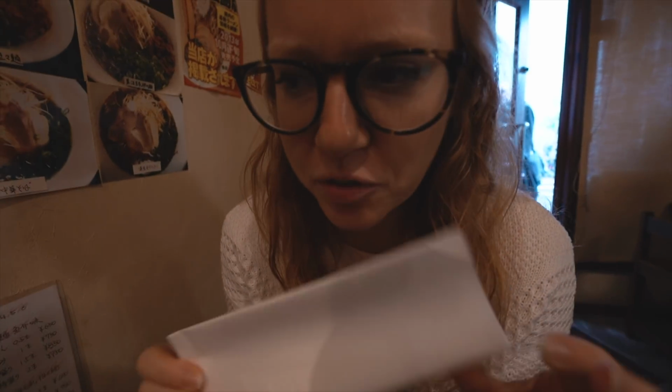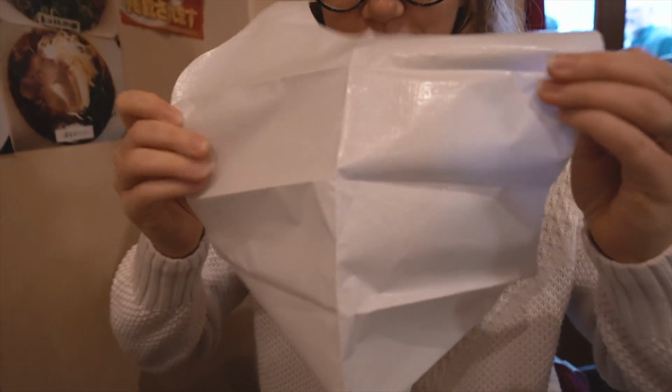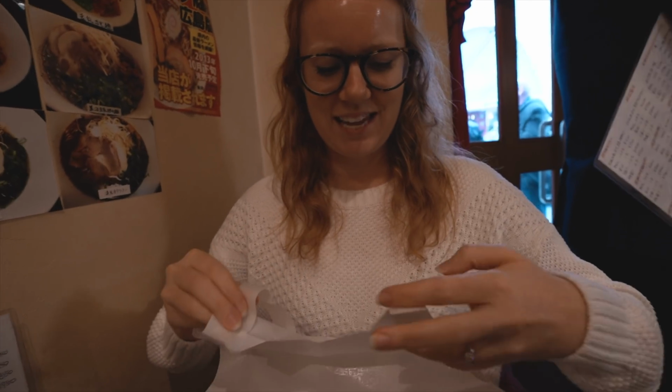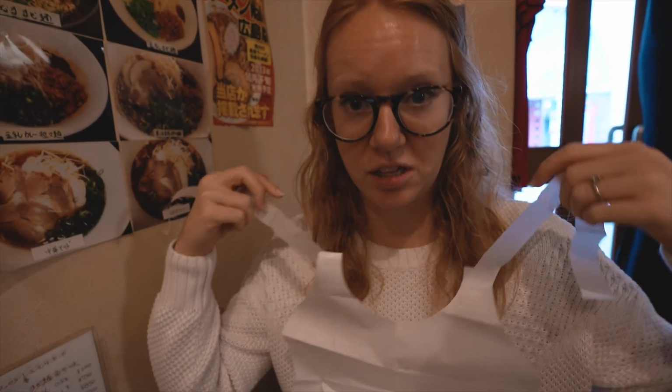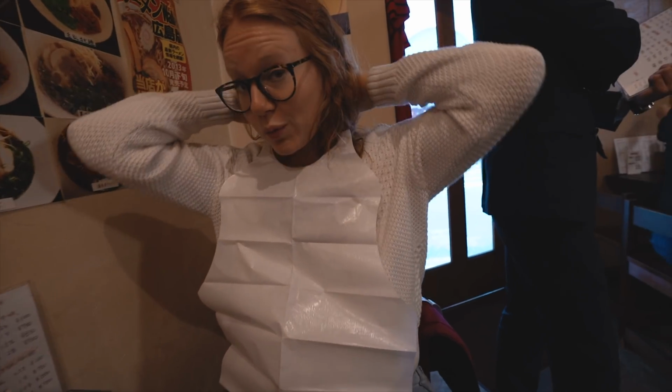I thought that this restaurant just had a bunch of napkins in a bin. Turns out it's way cooler than that, you guys. It's a bib so that you can slurp up your ramen and not get your white sweater all messy, which is exactly what I did last time I ate ramen. I was wearing this sweater and just doused it in chili pepper, but not today. At least you look classy. Oh, I look real cool.